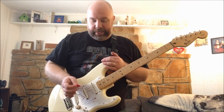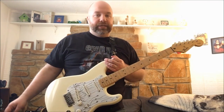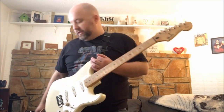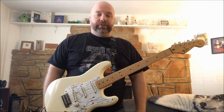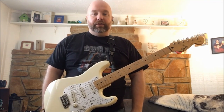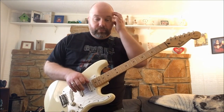So I'm playing this today. I always forget to tell you what kind of amp I'm using. I'm playing through a Fender FM65R. It's my home amp, what I use right now. It's not top of the line or anything, but it works, it sounds good, I'm happy with it.